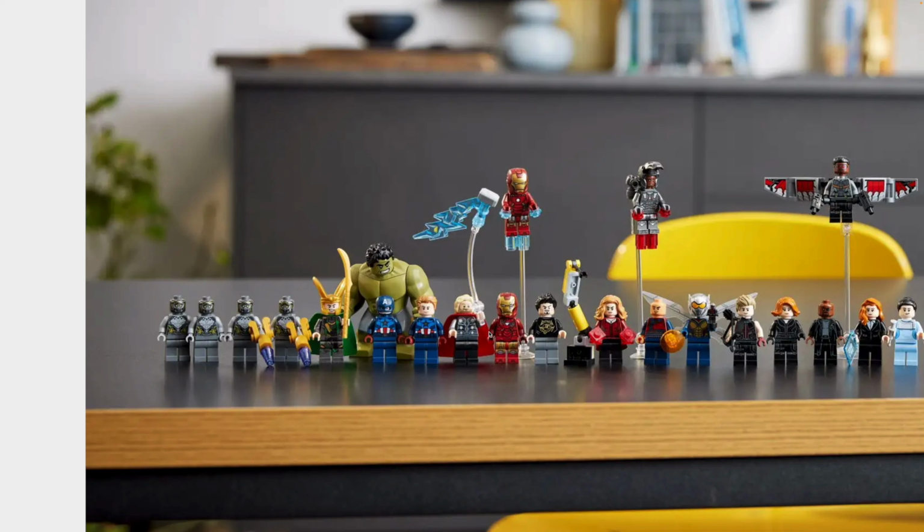Then we have Thor. Like I said, love his hammer. Don't like his hair. I don't think the hair fits him at all. And I really just prefer the regular kind of shaggy hairpiece. I appreciate the designer trying something new, but I just personally don't like it.